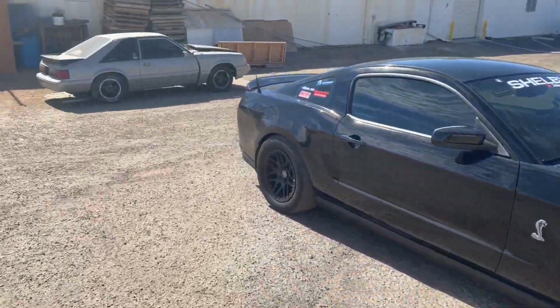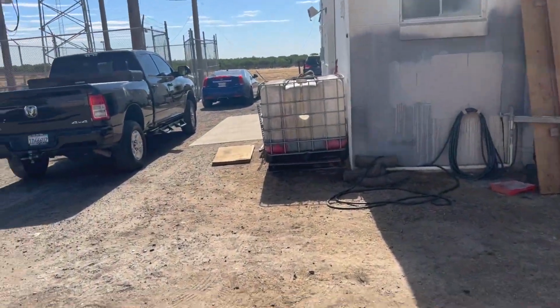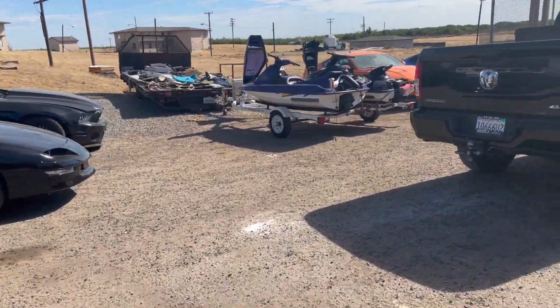Man, it is a super nice day right now just to be out here. So we posted up the Shelby right there. Got the Cobra inside, getting the oil change worked on right now.